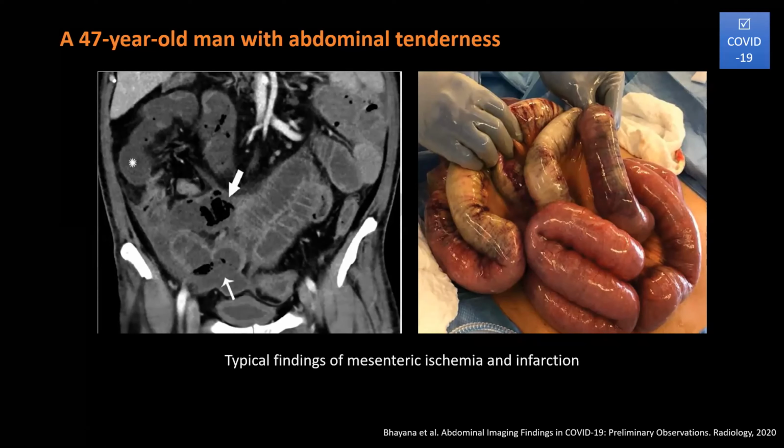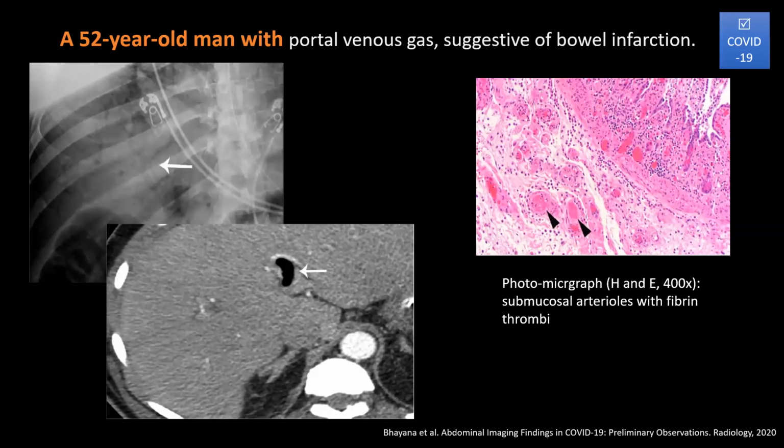We can see the abnormal bowel segment, and they found this abnormality has sharp margins and does not respect the watershed vascular distribution, which supports the theory of small vessel involvement rather than a big vessel or occlusive ischemic effect. This is another patient, a 52-year-old man.